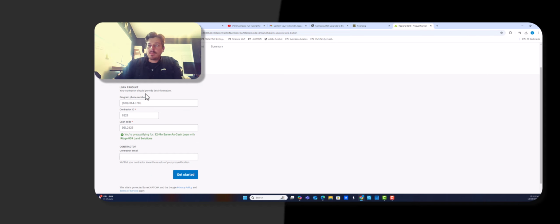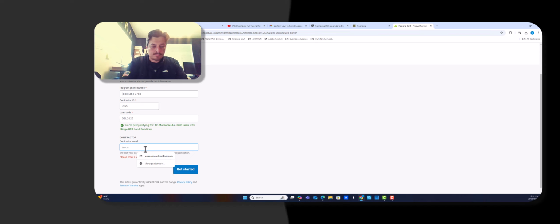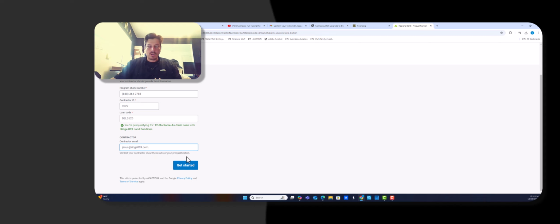As you can see, there'll be a program phone number. If you have any questions whatsoever, call them directly. They'll be able to walk you through the application process. Our contractor ID with them, the loan code for this program, and then contractor email. In this email, you are going to type in my RIDGE809 email.